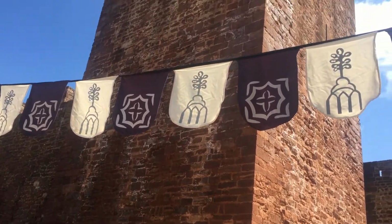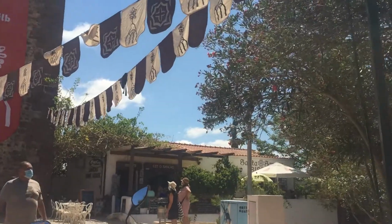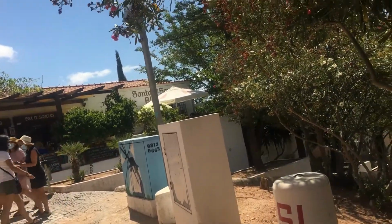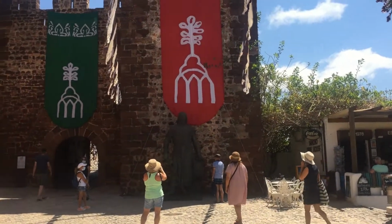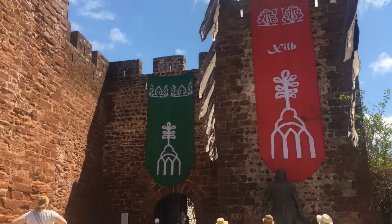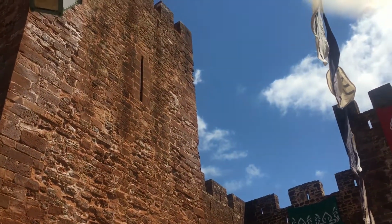So we finally got here in the castle, which was very easy to get to this way. There is a little coffee shop over there. And then we have here Dom Sancho, the king. And then some Arabic characters over there. This place, and that's the entrance of the castle. So now we're going in.